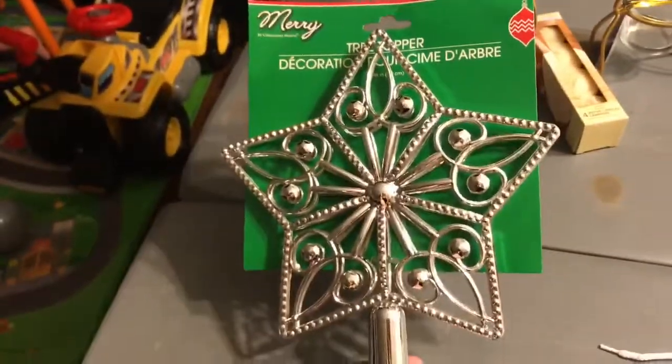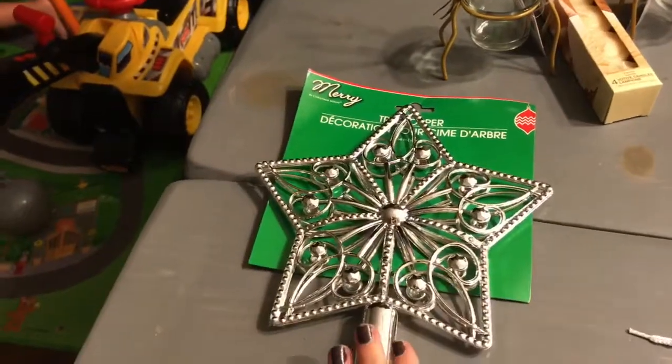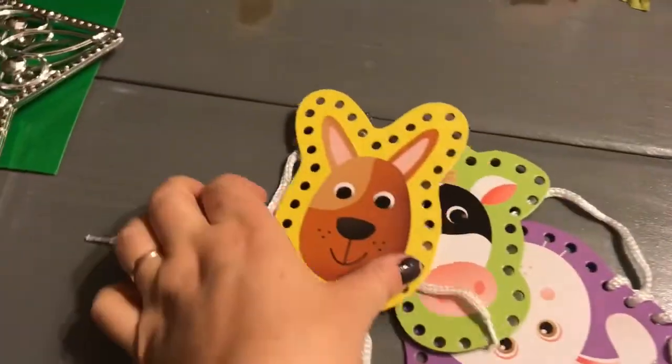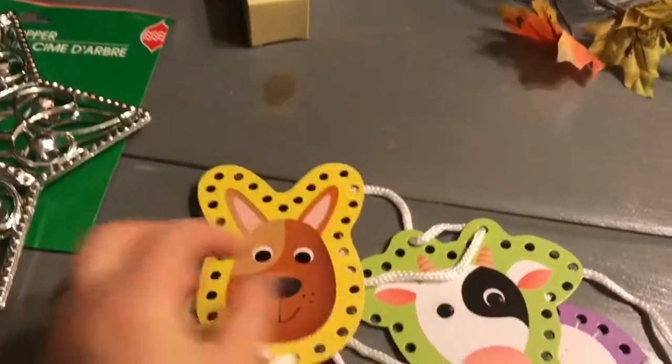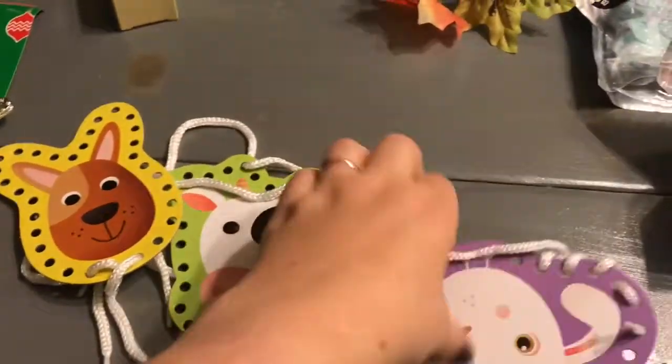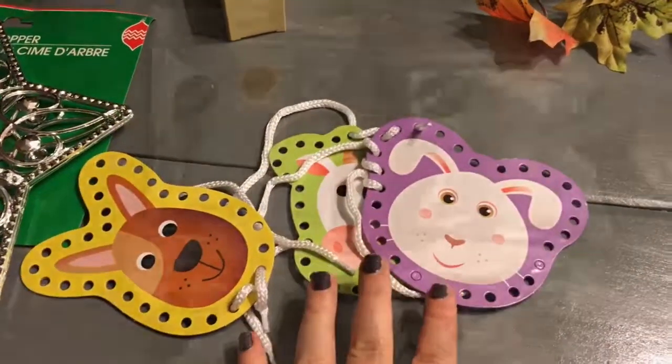And then I also found this decorative tree topper. It's plastic, but I like it. I think it's cute. So this will do for our tree. We don't have one. And Sage opened these in the store to keep them busy, but they're little lace cards. These are really good for fine motor skills.